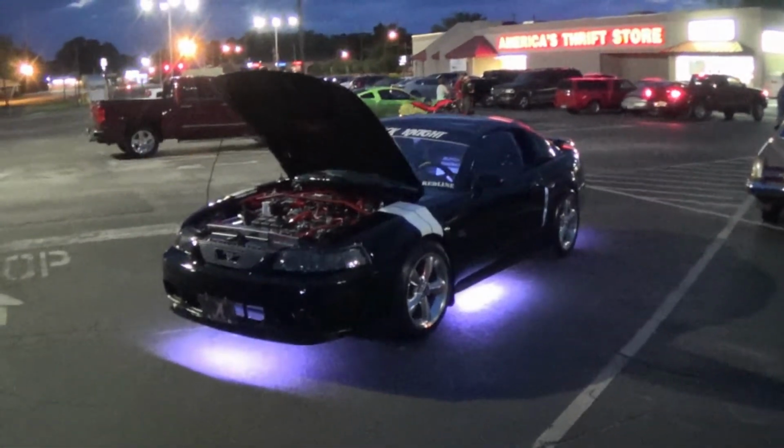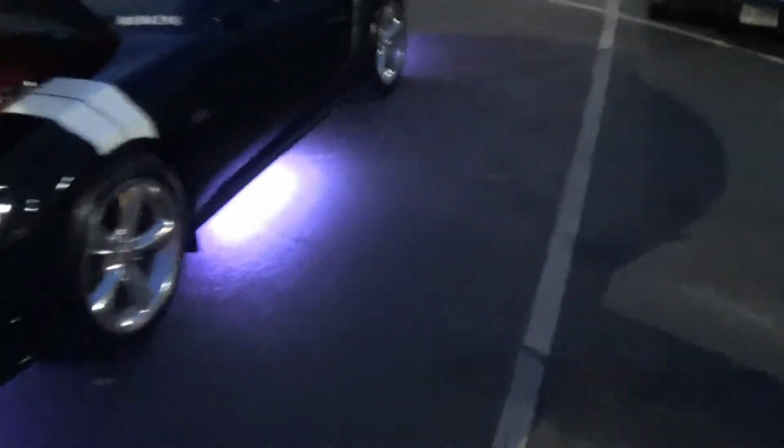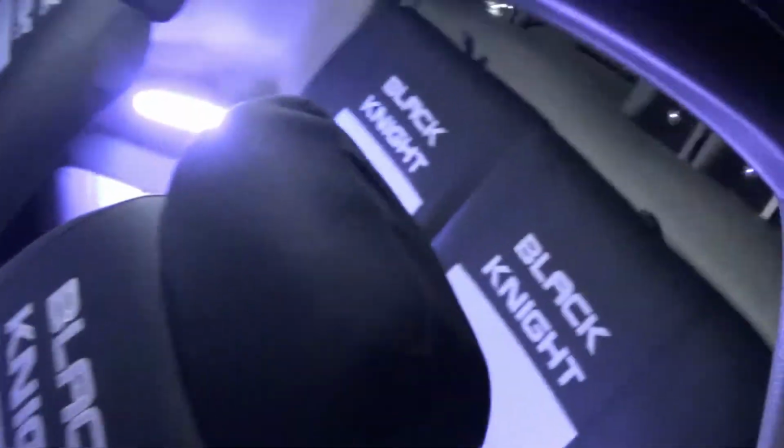All right, here's a little night view of Black Knight. Some of y'all didn't see the lights on the inside, so I'm gonna show you that. These are lights that I installed on the inside.